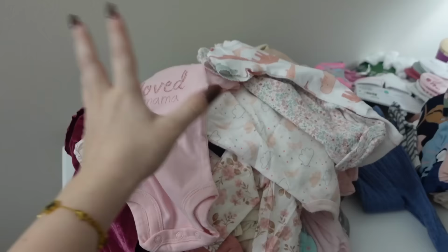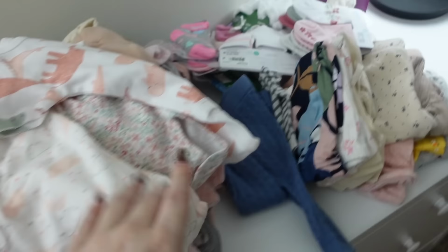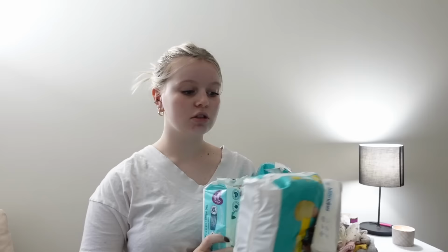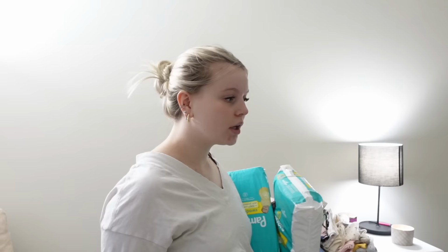So I have this stuff separated. This is all onesies and long sleeves, and then this is all pants. We have socks. These are all pajamas, and then there's all this other stuff in here. I just went and got some diapers and wipes out of the closet because I'm gonna fill up the first drawer with them. We got a bunch of diapers and wipes and stuff from the baby showers, so I'm happy about that.